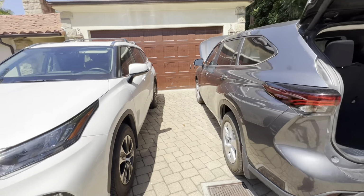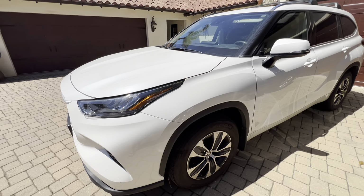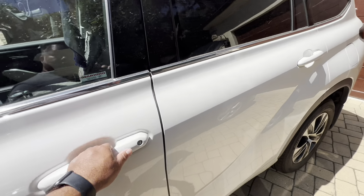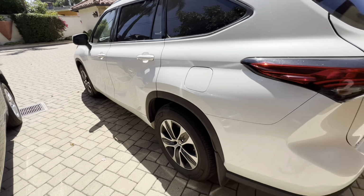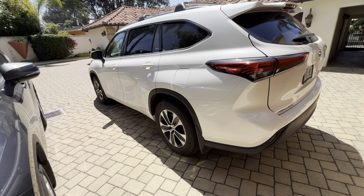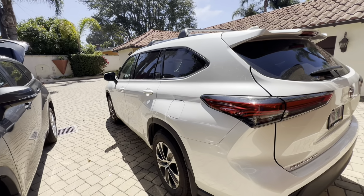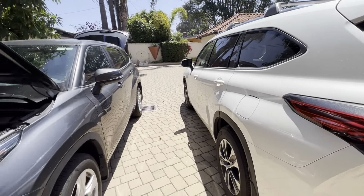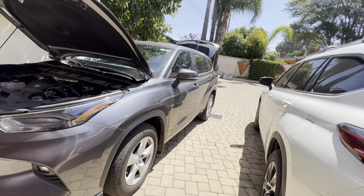It drives good, okay? Now this is the V6, and I like the V6 better. I'll just be honest with you, okay? The V6 drives smoother. It's a little more powerful, and it's just nicer. It is a nicer ride, just a little bit nicer. But having both types of engines, I can tell there's a difference between the V6 and the 4-cylinder turbo for sure. Headlights are fine. Everything looks good with that.